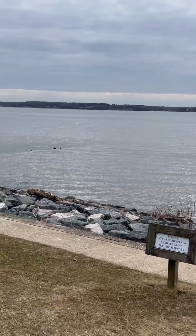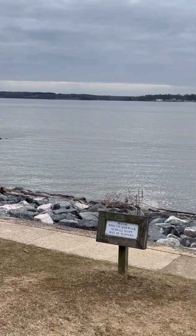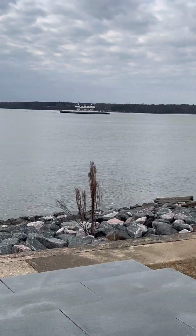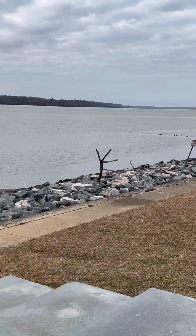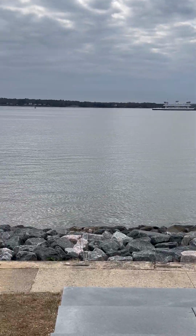The water's nice, but it's freezing cold out here. It is like below 30 right now. And that's why I'm getting a little antsy and irritated. So now I'm ready to get in the car and get warm. But I'm almost done with this tour.